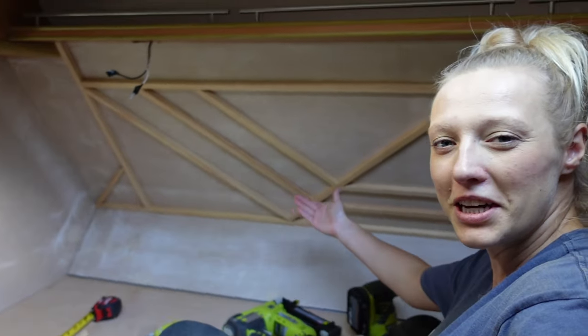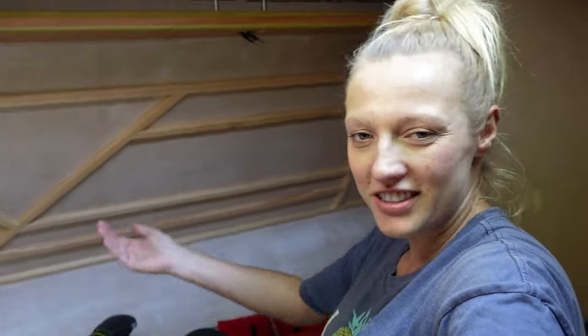Moving along. Look at all these angles. I wanted to briefly go over the tools that I'm using for this job. Are these the best tools for the job? Honestly, probably not, but you gotta work with what you have.